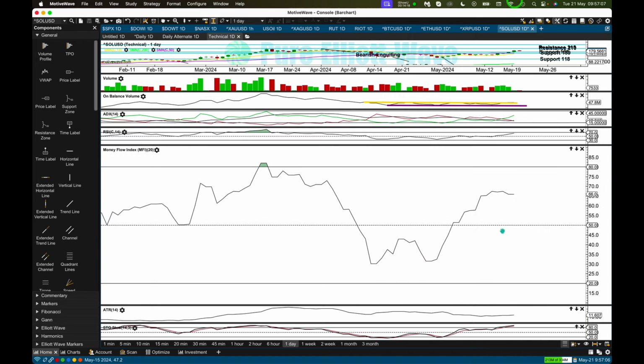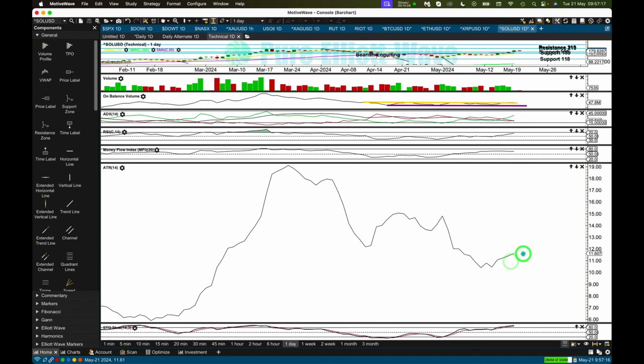RSI is not overbought, and nor is money flow. There's a long way to go before ADX, RSI and money flow together reach as extreme as they can get. ATR now starting to show an increase for Solana as volatility starts to return to this market. It does look more likely than not that Solana may see an upward breakout sooner rather than later.